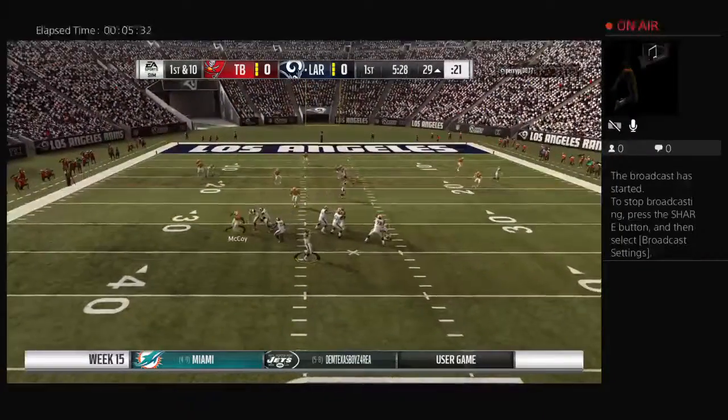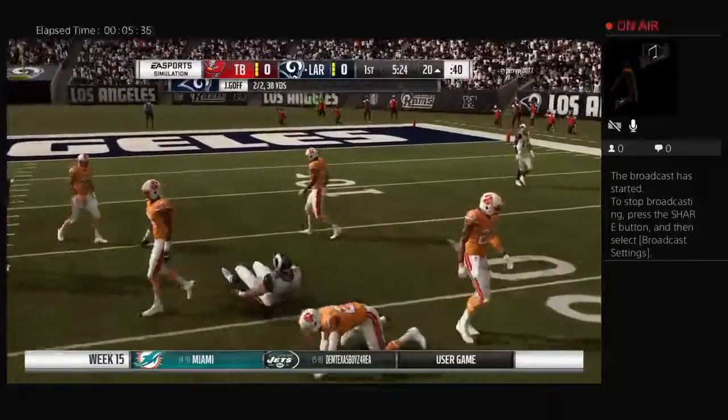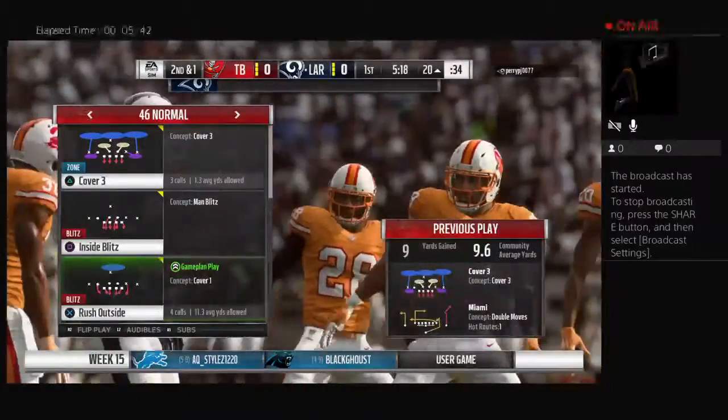Here's Goff. Throwing right, and that's complete. And he's able to get it to the edge of the red zone at the 20-yard line. Give him 9 there on the first down completion.